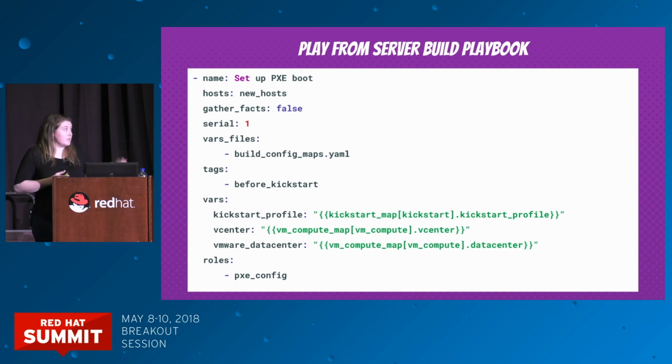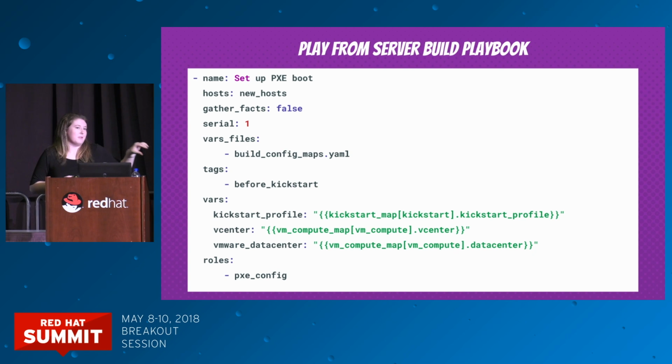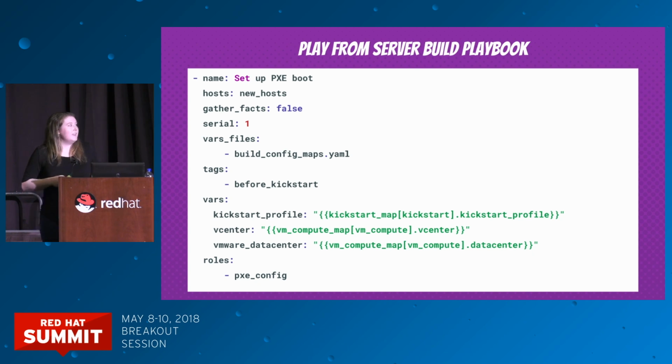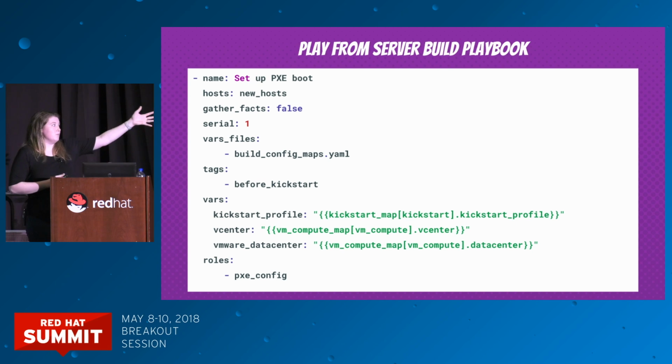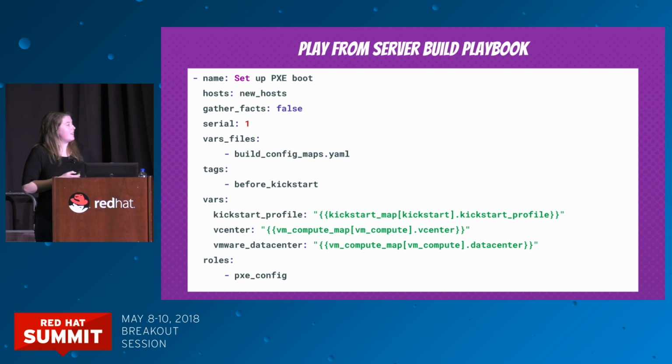As you see under vars files, we're referencing that config map file, and then under vars, we're just simplifying the reference of those dictionaries. So we don't have to say kickstart map, kickstart.kickstart profile every single time. But basically, those variables are populated by that form. So that form will give us an Ansible playbook command to run, and like that playbook is right here. And then down at the very bottom, you see the Pixie config role.